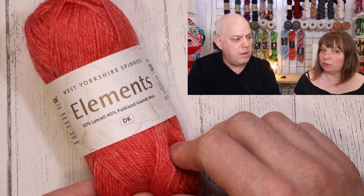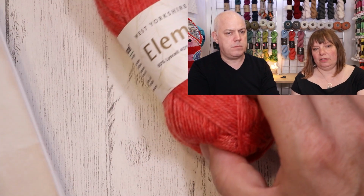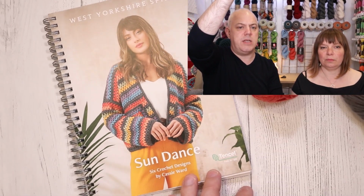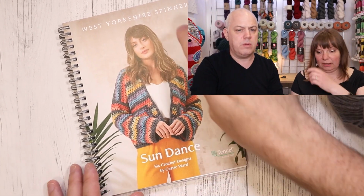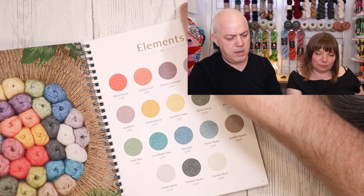Okay. Let's see some patterns for that. Some patterns that have been really popular are these ones here. Yeah, that's pretty good. Okay, so these are new patterns. Yeah, I'm doing that one at the moment. You are doing that one. I have it over here if you want. Let's see it. Yeah, I'll go and get it.